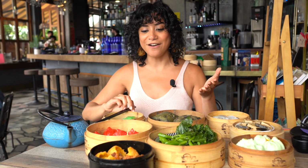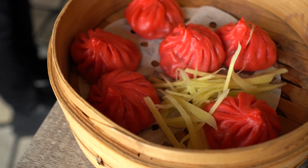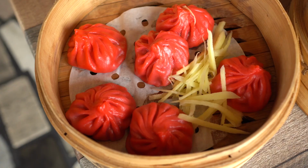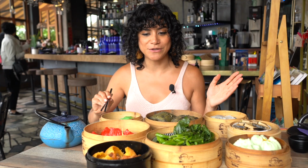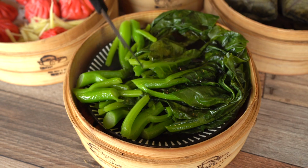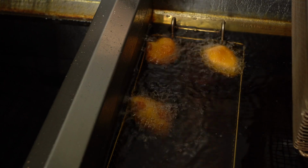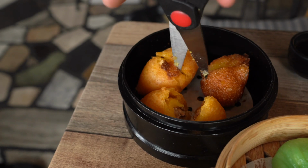Then of course we have the iconic xiao long bao. So these are the soup dumplings, and the reason they're red is because they have made the color with beetroot, but it's stuffed with mushrooms and tofu and served with ginger, which is amazing. You gotta have Chinese broccoli, and they have a vegan oyster sauce, and then ham sui gok. This is something I've never had before. It's like a fried rice, like dumpling kind of thing, so I'm just super excited to have that.